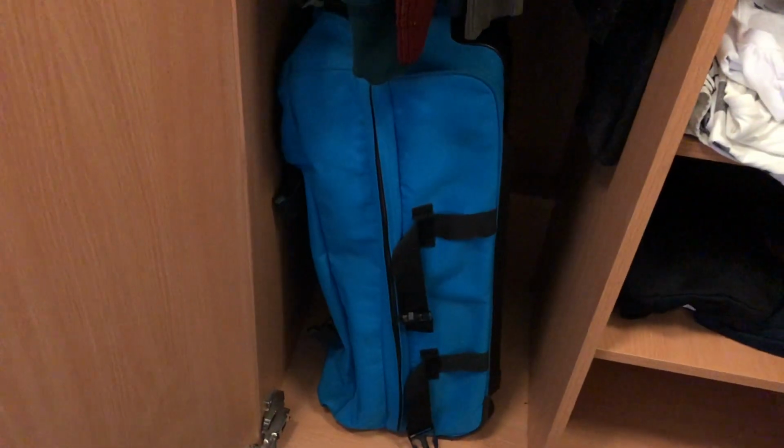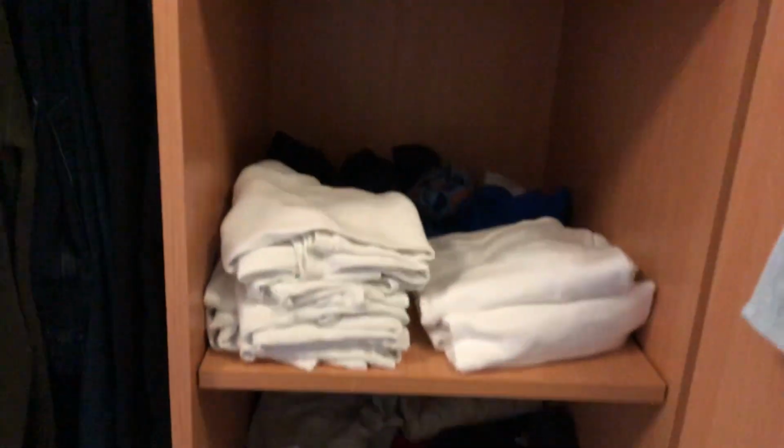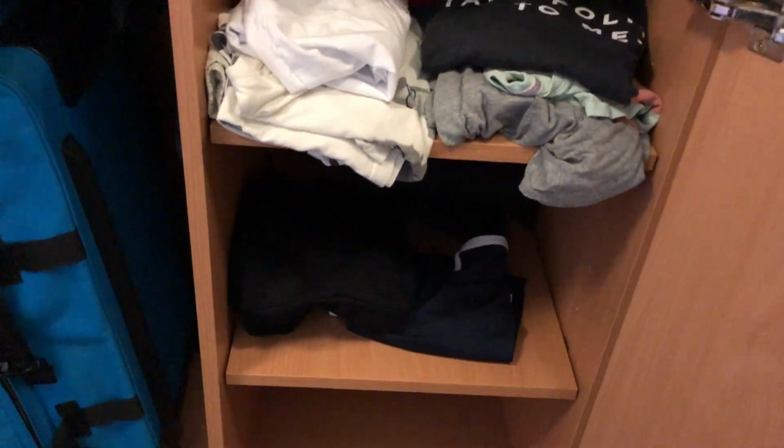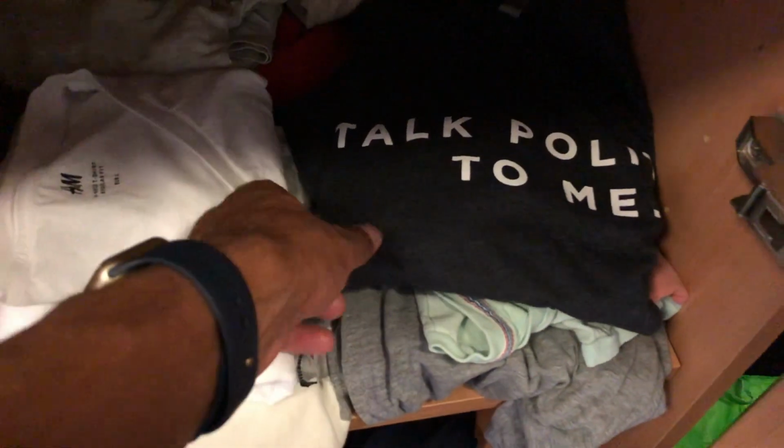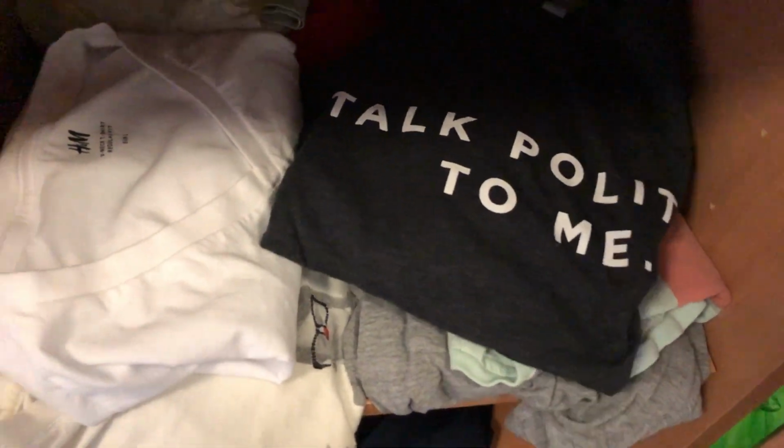Down here I've got my blue suitcase, my beautiful blue suitcase, which I wouldn't live without. And then all my clothes are in here, which is pretty self-explanatory, all nicely folded up. This shirt is interesting. Talk politics to me. Which I got in America, which is really nice.